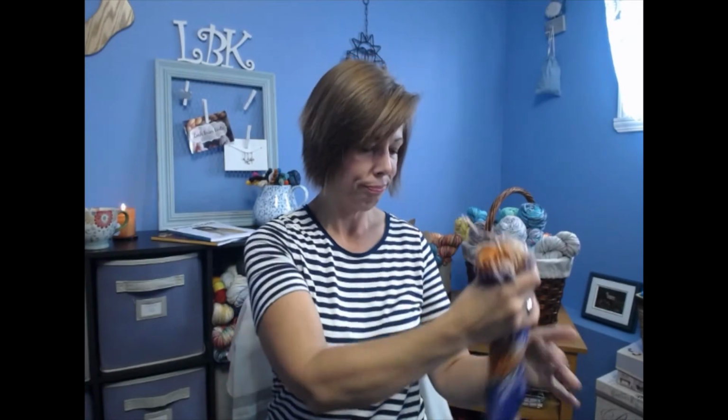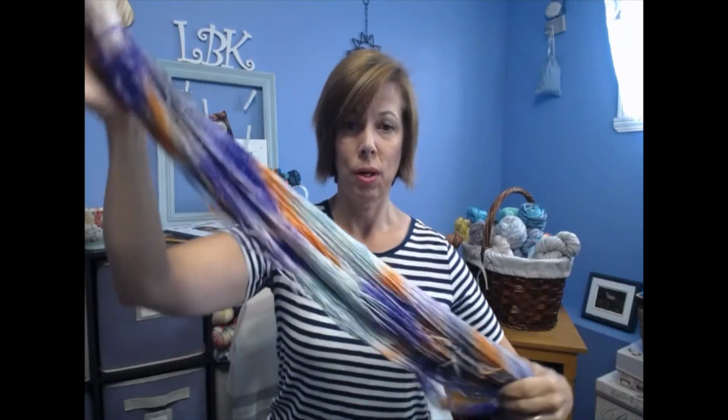This is going to be Witch's Brew. That'll be one of the ones coming up. And then there's another Halloween base called Kill All the Pretty Things. So that's it for what's coming up in the shop.